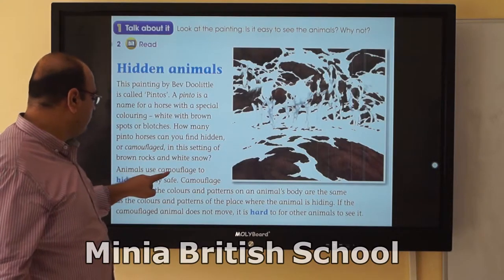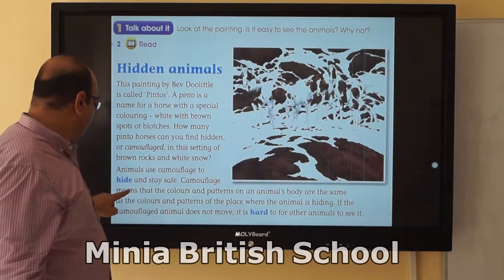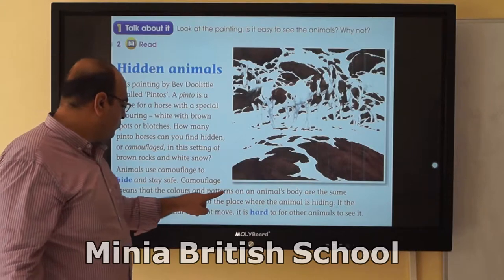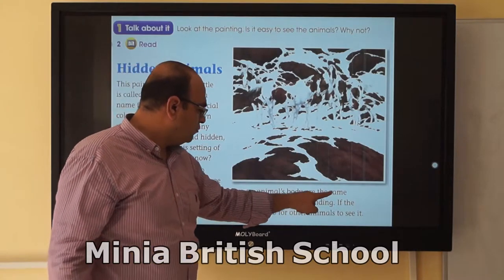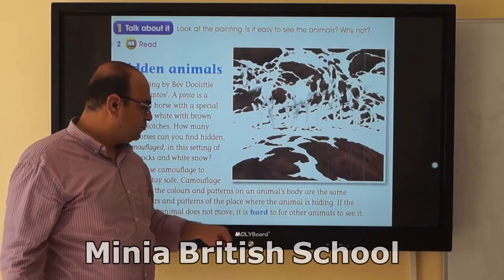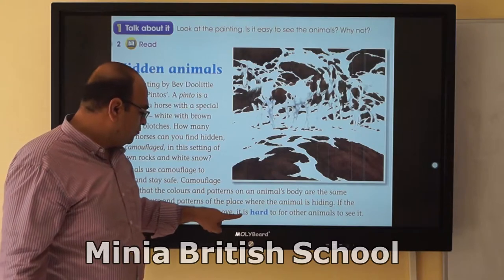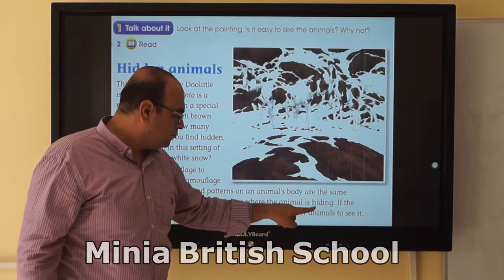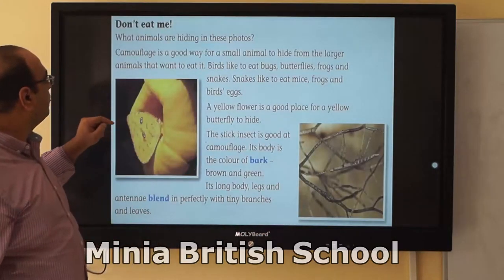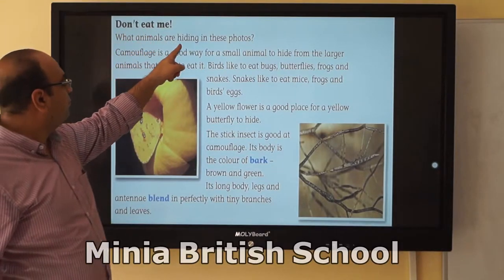Animals use camouflage to hide and stay safe. Camouflage means that the colors and patterns on an animal's body are the same as the colors and patterns of the place where the animal is hiding. If the camouflaged animal does not move, it is hard for other animals to see it. Don't eat me! What animals are hiding in these photos?